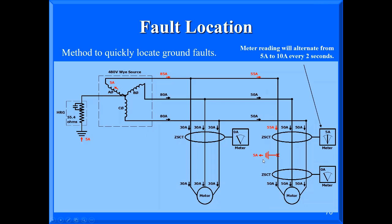In this case, I've got a ground fault right here. So what happens is I've got current going back here. So if I put a CT right here around all three conductors, I see that 5-amp current. If I go to this leg, the current going out is the same current coming back. So I see zero on my meter. If I come over to this point right here, I'm still seeing the current. So I'll see it flopping between 5 amps and 7 amps.